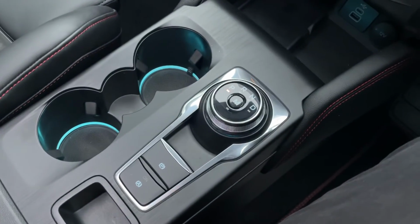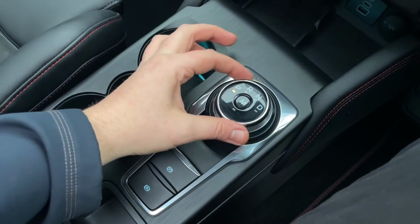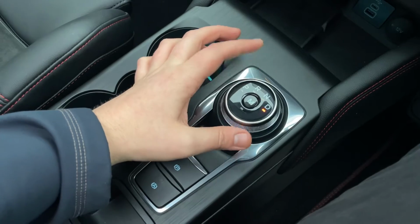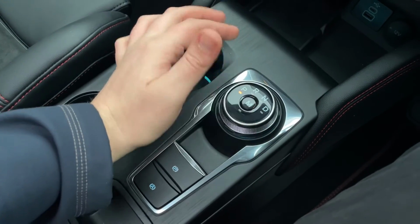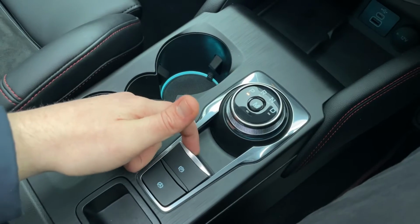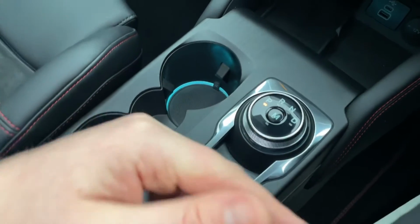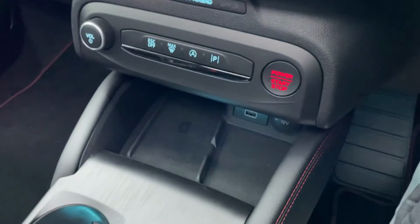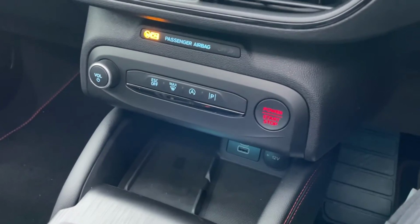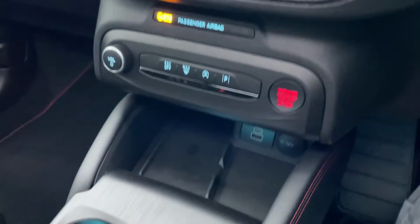This beautiful rotary gear selector to select the gears. There's a really nice finish on here. Again, it's sprung loaded. It feels beautiful when you're changing through the gears yourself. We'll come back to that in a second, but this here is an electronic parking brake. Pull up to apply, push down to cancel, and that there is auto hold. Now gone away are all the buttons for the heating, ventilation and air conditioning, because that is all on the screen. But before we discuss that, let's just talk about charging.